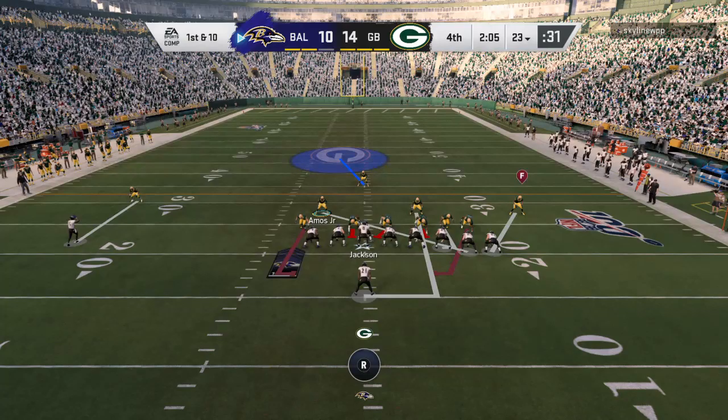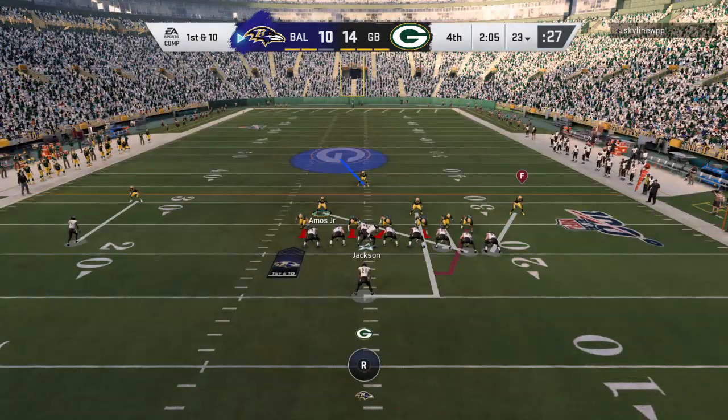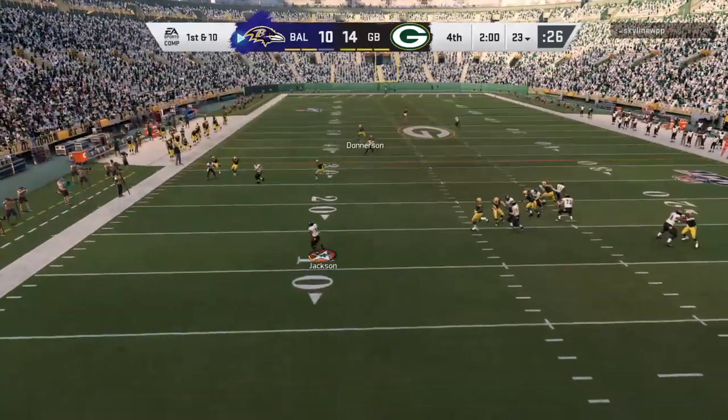53, come on. 53, check 53. Focus, defense, focus. Jackson. Forced out to his left.